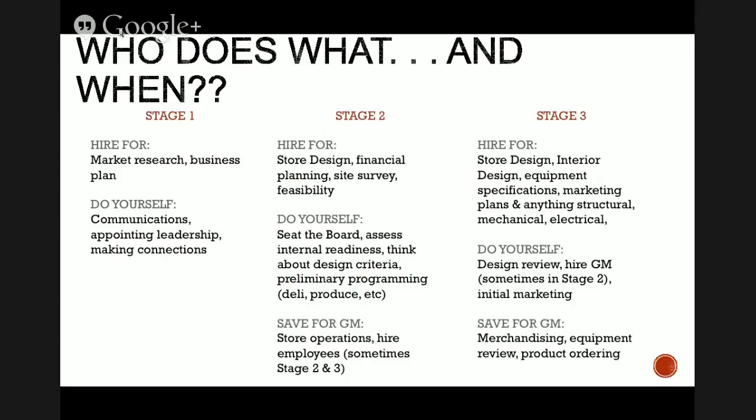And then at that point, the GM and I will probably work pretty closely together through the rest of that stage, and also through stage 3. This is when mechanical, electrical, plumbing, and equipment come in, whether I do equipment specifications or your store planner does, or you outsource that. That is something you'll have to hire for, because you're probably not going to know as much as they are, but your input's always welcome.